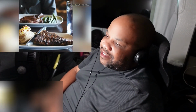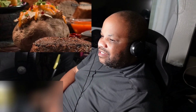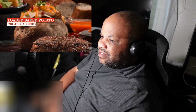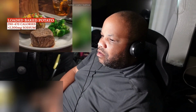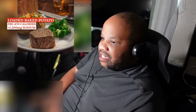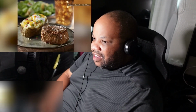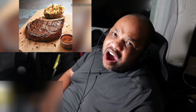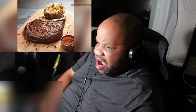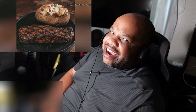Sadly, the Longhorn potato may not make the rest of your body quite as happy as it makes your taste buds. This single spud, which varies between 290 to 470 calories depending on the number of toppings, comes with over a day's worth of an adult's recommended sodium intake right off the bat. When the sodium content of the main entree is also factored in, your total number has the potential to grow further. This could potentially pose a serious problem for those following a low-sodium diet for health concerns. So take it into account when selecting your sides during your next meal at Longhorn.